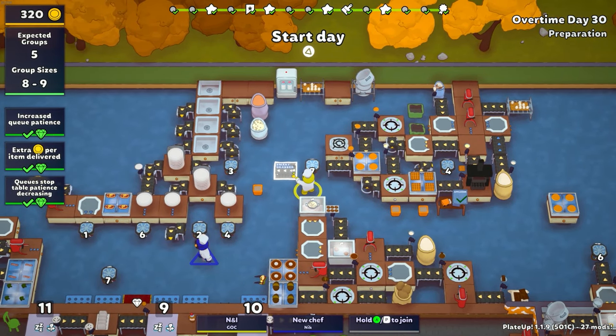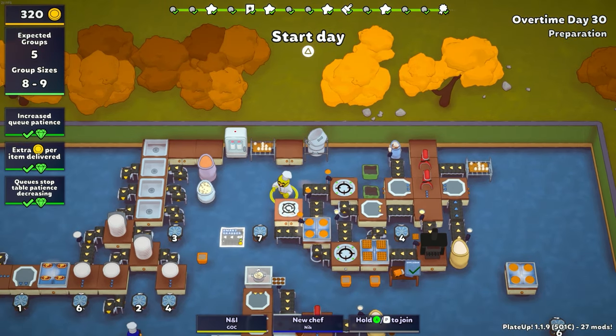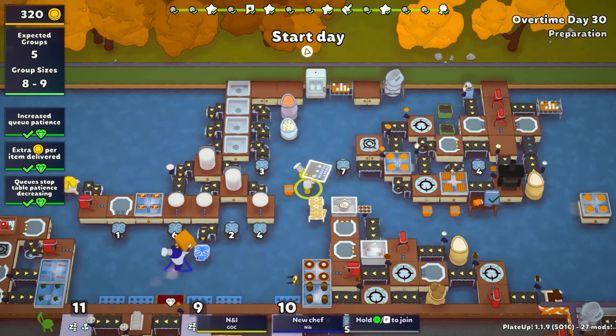There's going to be one start on the teleporter, one start on this belt, four start in here. That's 4, 5, 6. Then 7, 8, 9, 10. There's going to be 11 backlogged. Yeah, I don't think we'll end up running through that. Right. Yeah. 15 backlogged just seems unnecessary. Yeah, definitely. So now we don't need the smart grabber, I guess.